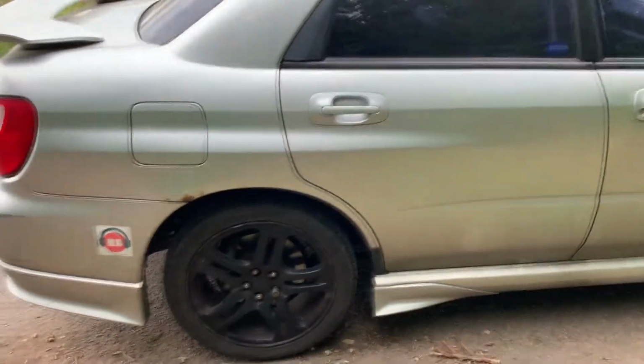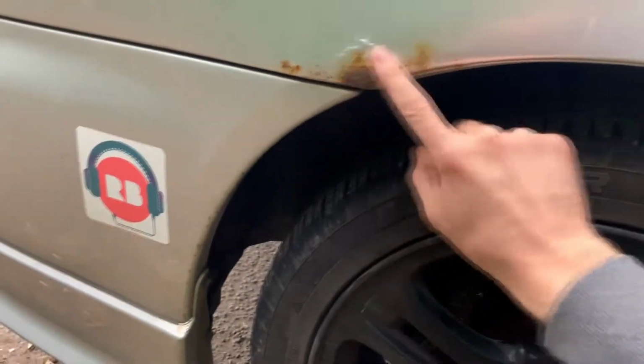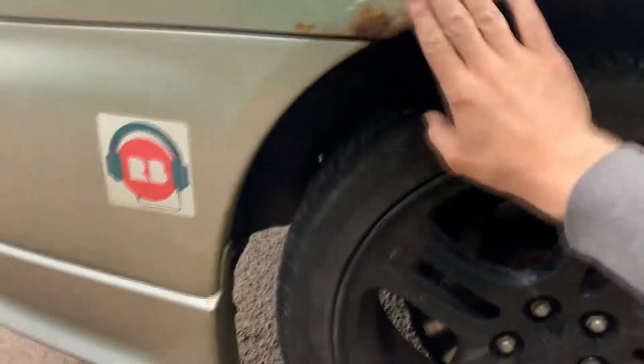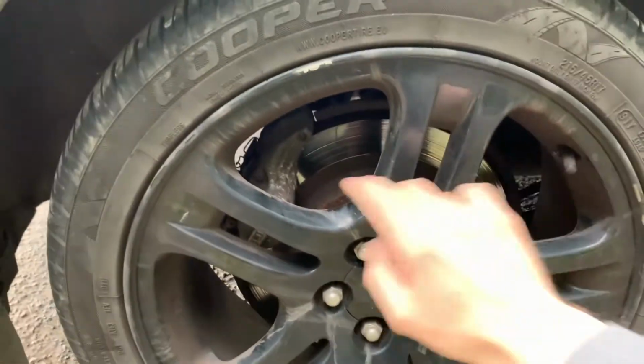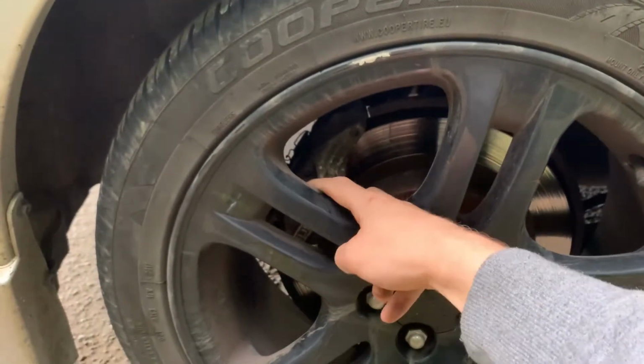The only real noticeable rust on this car is this here. It's not too bad. It's not rusted all the way through, it's just a bit of surface rust. I'm just going to sand that off, put a bit of filler, or I might just sand it off and prime it and repaint it. It does need new brake discs and pads, and I'm going to do an overhaul on the calipers. So watch out for that video.